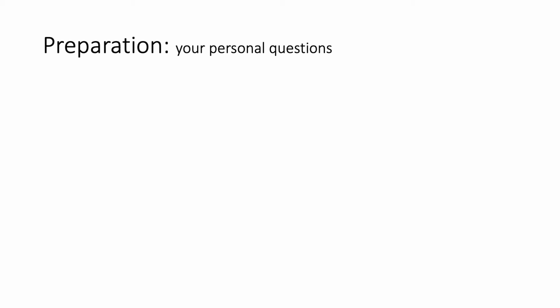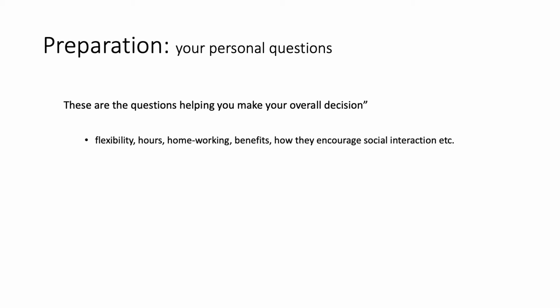So we briefly looked at planning and research. We're now in the section where we're going to focus, which is preparation. Starting off with an easy section, which is your personal questions. This is all very straightforward. These are questions that help you make your overall decision.